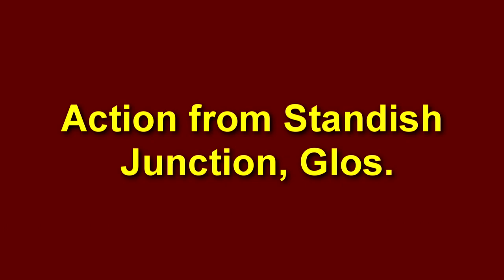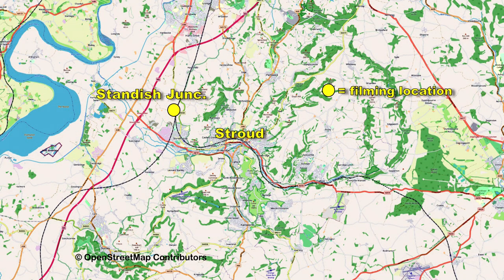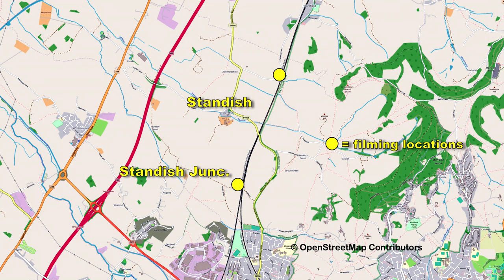The railways local to Lineside's Gloucestershire base are going to feature in this occasional series as special trains and unusual workings are covered working through the county. In this section we travel to Standish, just south of Gloucester, which can be seen here on our maps.